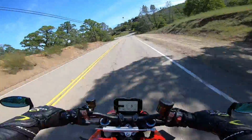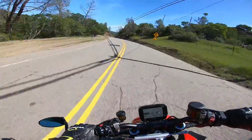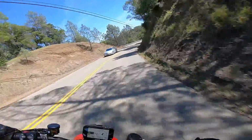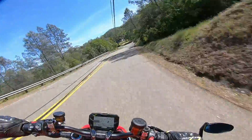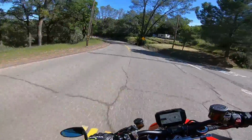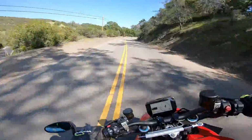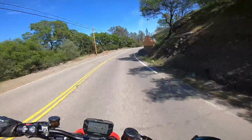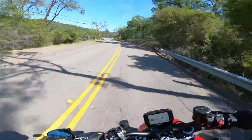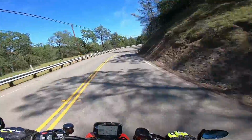But the bike handles amazing. One guy commented in the test ride video, oh, you've only been on that thing for 6 minutes, how can you say how amazing the bike is? I'll stand by what I said, sir. This bike is absolutely amazing. I've got 250 miles on the bike now, and it's amazing.